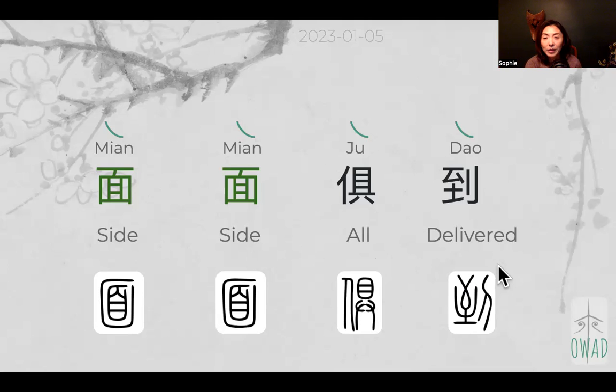And then dao means deliver, means we come to that part. So imagine, I don't know much about baseball, but in baseball, you have to cover all bases, right, to win. So this dao is arrival, like get to there, hit that spot, and then go to the next one. So this 面面俱到 is almost like you're covering all grounds.